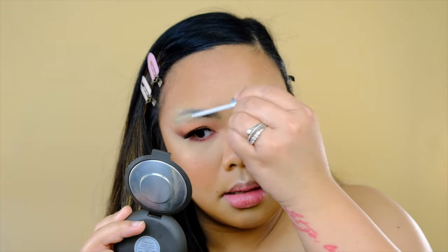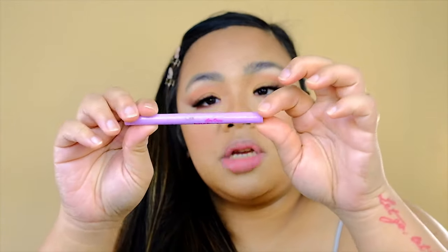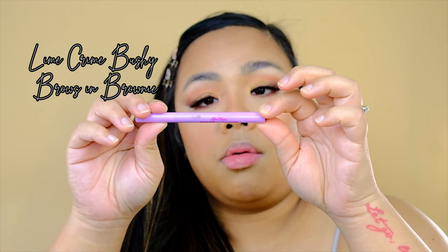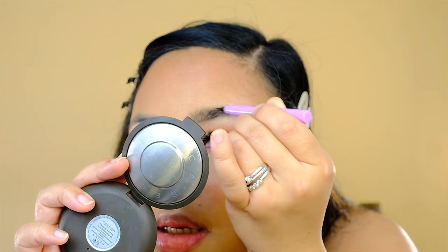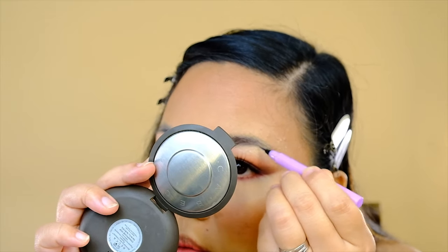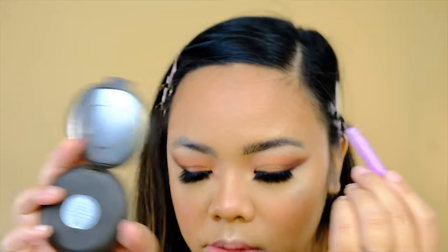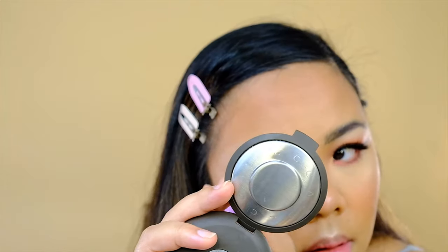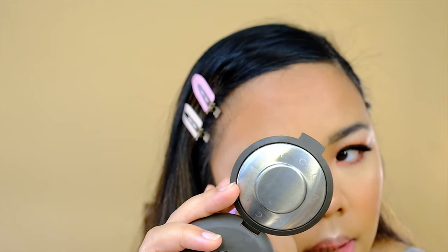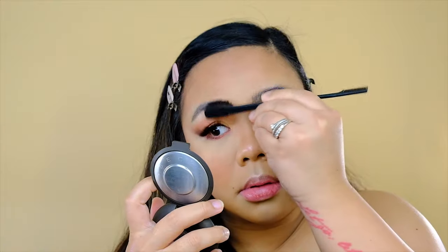Ay, wait. Now, I'm gonna use the Lime Crime Bushy Brow. And so, I have microbladed brows, and medyo matagal na. Siguro 3 years na to. Pagagawa ko siya ulit. I think I'll just let it fade. And I don't know anyone who does microblading here.